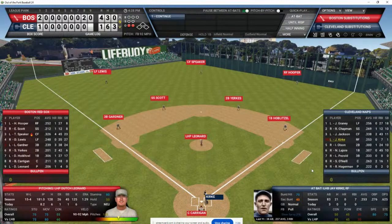Action PC baseball, these labels show when the player's running, so you don't make a mistake calling an action PC game with the player sometimes, because those labels disappear in out-of-the-park baseball.